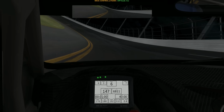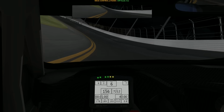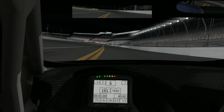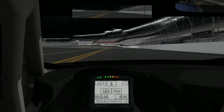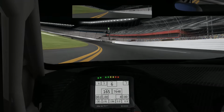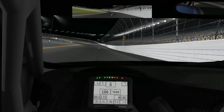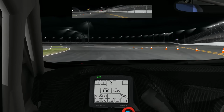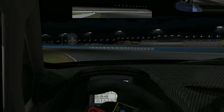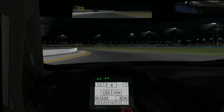So far, same sort of complaints as I have with the Mercedes. Very dead feeling, I guess, is the best way to describe it. Force feedback's there, but it's not what you're expecting. Like right there, I feel the car getting upset through one, but I almost wish it had a little heavier feel.